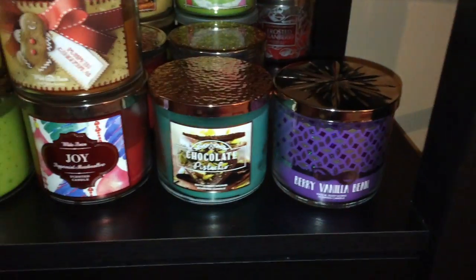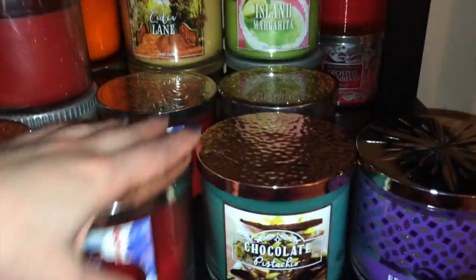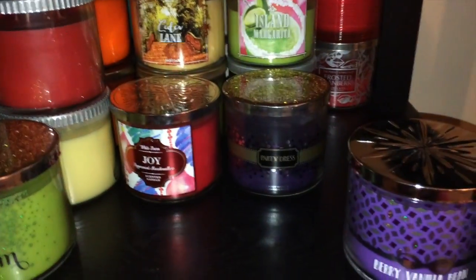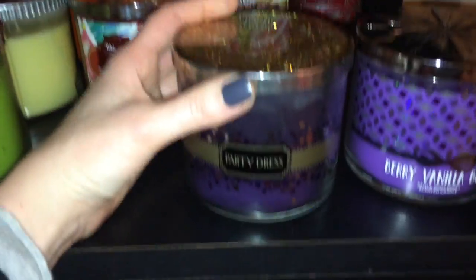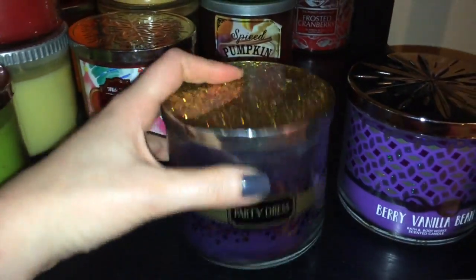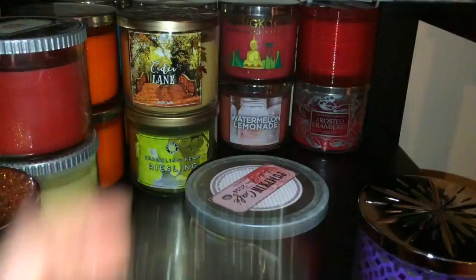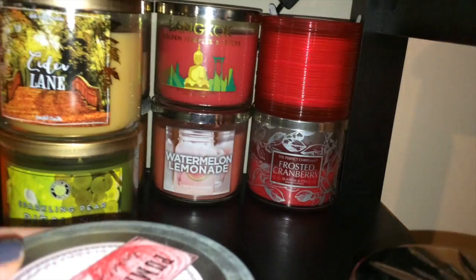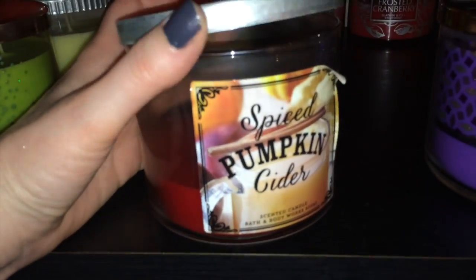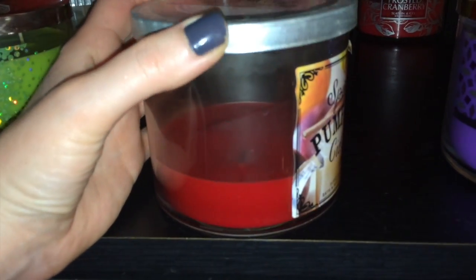If we look behind, I have other ones just stacked up back here, so you can see what I have duplicates of. I have the prettier, newer version of Party Dress on my shelf too. And here's the half of the one from the year before. I've obviously changed the lid out at some time because that was not a glittery lid originally. There's that island margarita I was talking about. Oh, the first watermelon lemonade that ever came out. It was new once. This one, I should just get rid of this probably. This is almost gone, so it's not really shelf worthy anymore. Why am I even hanging on to this?